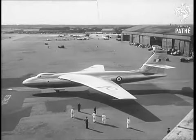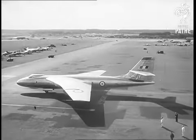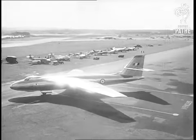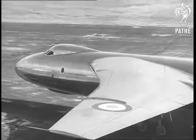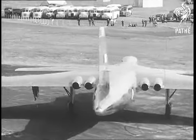An entirely different solution to the problem of designing large aircraft that can fly very fast is seen in the Vickers Valiant. The 4 Avon engines are buried in the roots of a much thicker wing. The drag at speed on the large, thick wing is kept down by sweeping it back. A substantial order of Valiant bombers has been placed for the Royal Air Force.